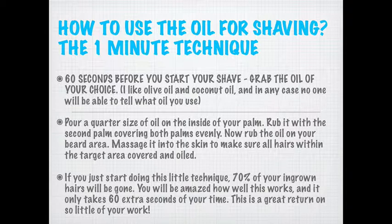Pour a 1/4 inch, like a quarter of a coin, a little bit on the inside of your palm. Rub it with the second palm, covering both palms evenly. So the oil is going to be rubbed on your palms. Now rub the oil in your beard area. Massage it into the skin to make sure all hairs within the target area are covered and oiled.